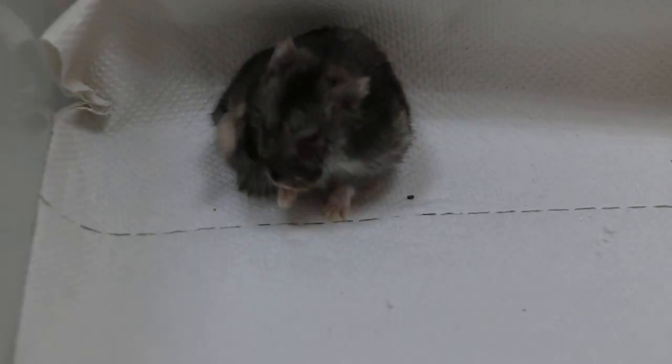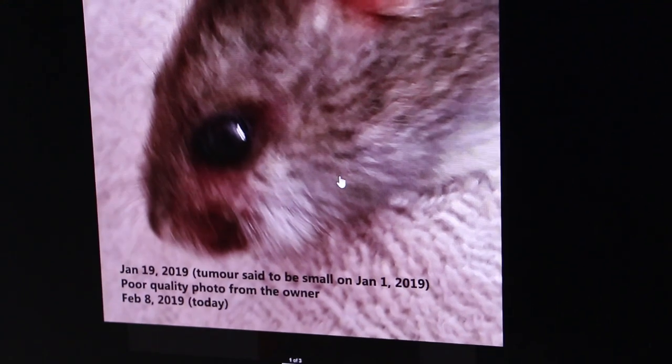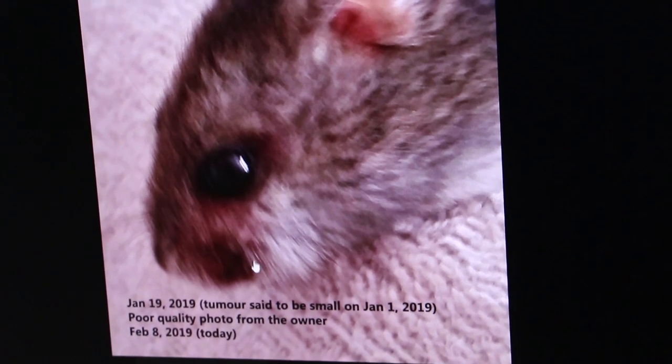You see the picture? This one I know. You see the earlier one? What is the earlier one? I have it here. No need to see yours, yours is very blurred. Anyway, this is your photo. This is January 19, yes, correct.